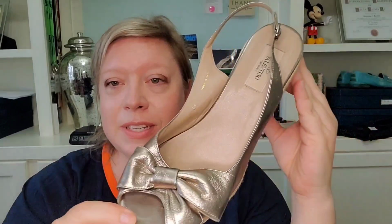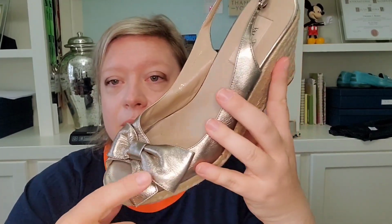We've got a really pretty metallic leather across the top. There is a bow across the toe. These are actually overall in excellent condition. The only little things that I will note is I feel like the rubber sole along the bottom is a little bit uneven, right?